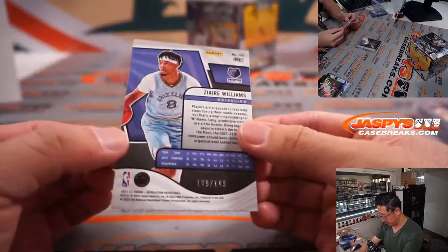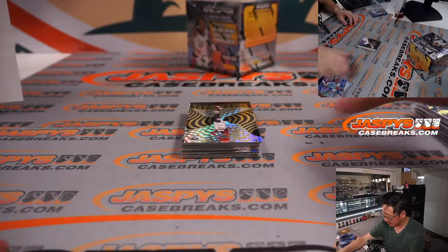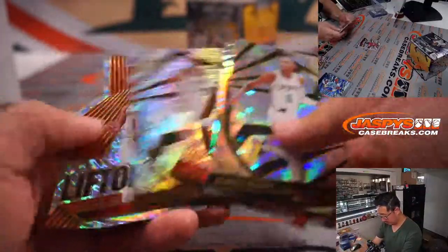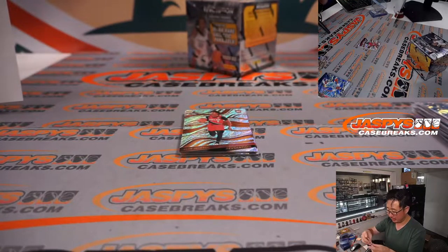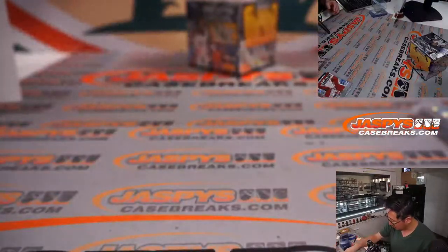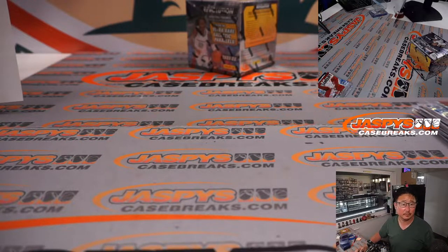There's a Zaire Williams, 109 to 149. Impact for Memphis. It's Cody with the Grizz. And we got a Jalen Johnson for the ATL, another liftoff die cut for Corey. Keon Johnson. Anthony Davis Fractal and Supernova. LeBron James. All right, final box.